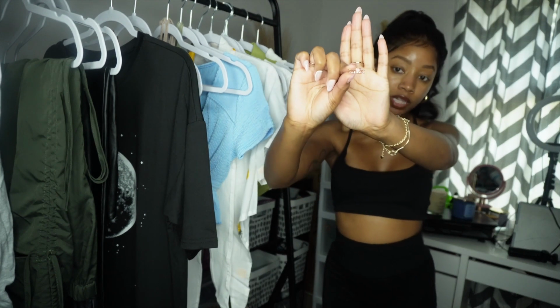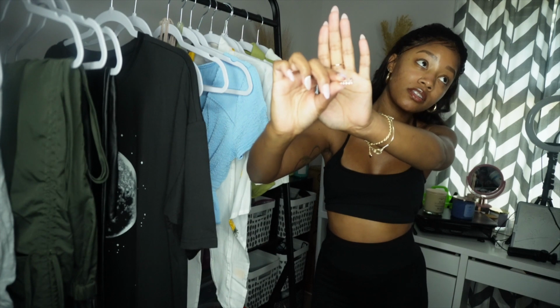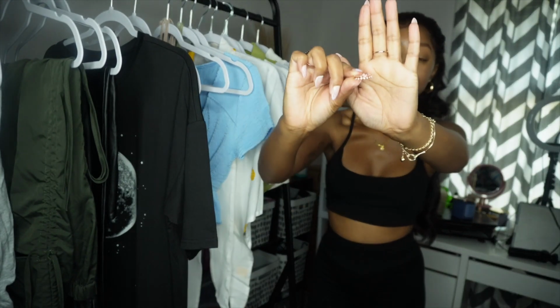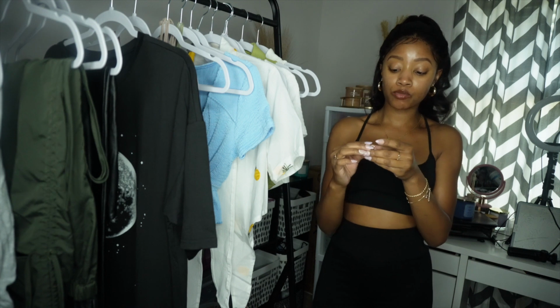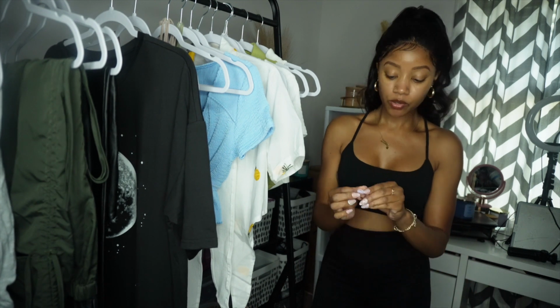So we have this really cute stacked ring that has the rose gems in it. I thought that was so cute because my birthday is in October, so the October birthstone is actually a rose colored gem. So let's see. Try that on.